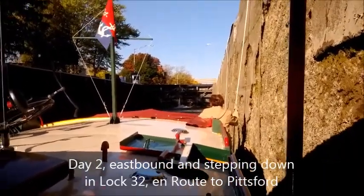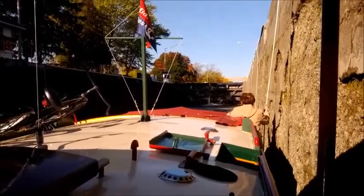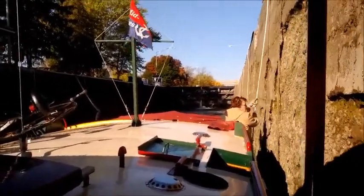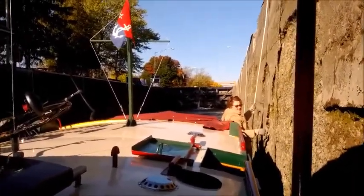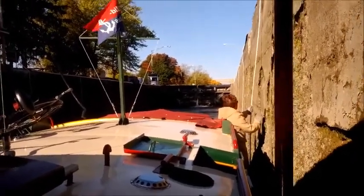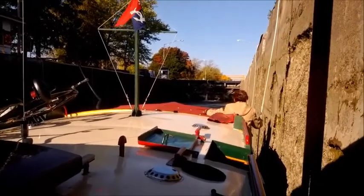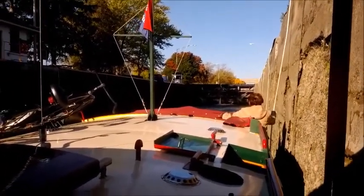Okay, here we are at Lock 32, a little bit west of Pittsford, and this is the first lock that we've actually navigated and negotiated. Papa's doing a great job holding us against the wall up there, and we've got about another 10 feet up to go. They're raising us up.